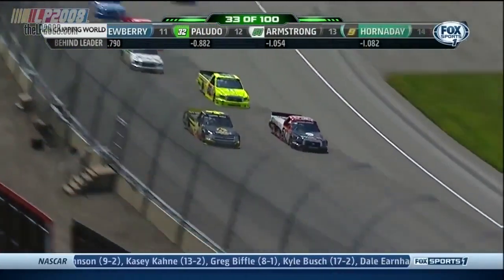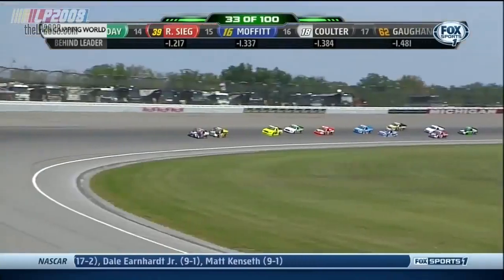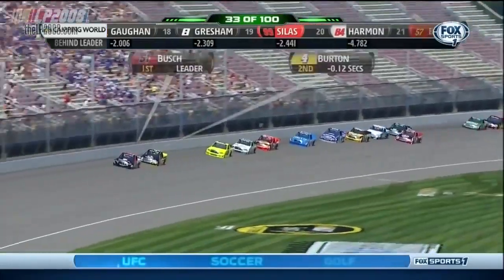Now he looks to the inside. Busch tries to take the lead away from Burton. Nice slingshot move by Kyle Busch. He had such a run. All he had to do was turn the wheel left, and the draft just drove him by him. There you go. Kyle Busch in front of the field in Michigan.